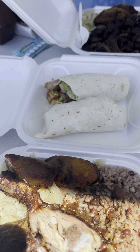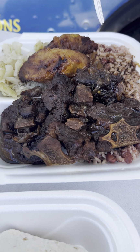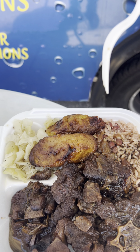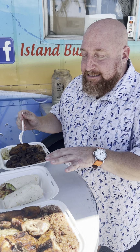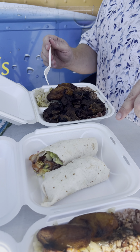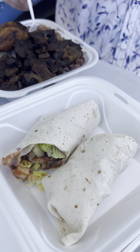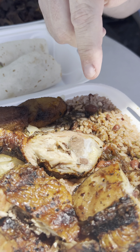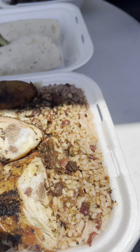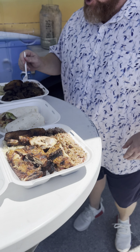So guys, we're gonna jump right in. Look at that. Oh my God. We got the oxtail with the rice and peas and the oxtail gravy on top, $25. We got something so unique, I've never seen this: a jerk chicken wrap. Very popular, $12. And last but not least, we have the jerk chicken, which is only $15.